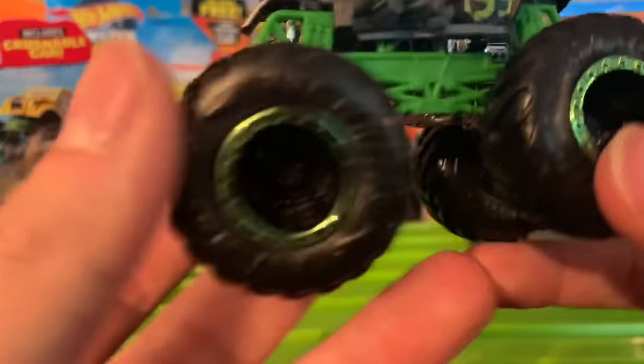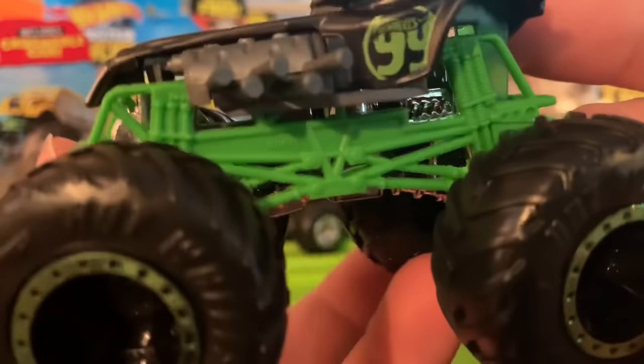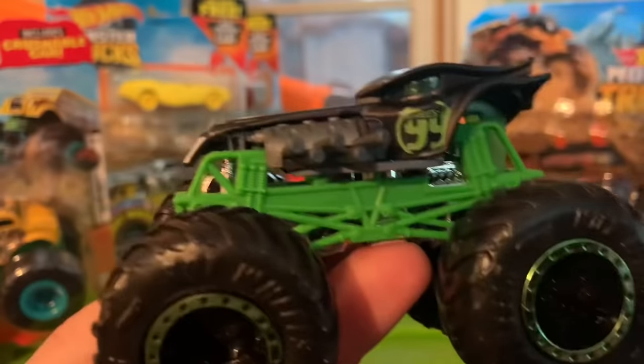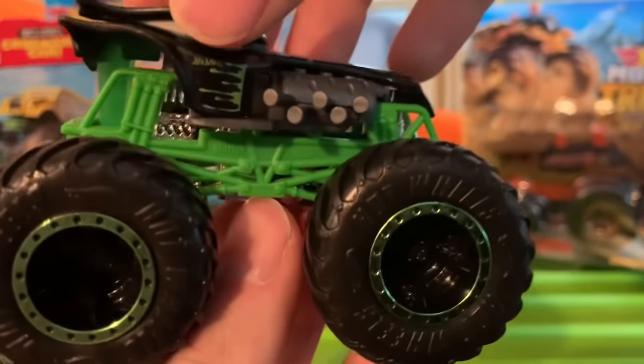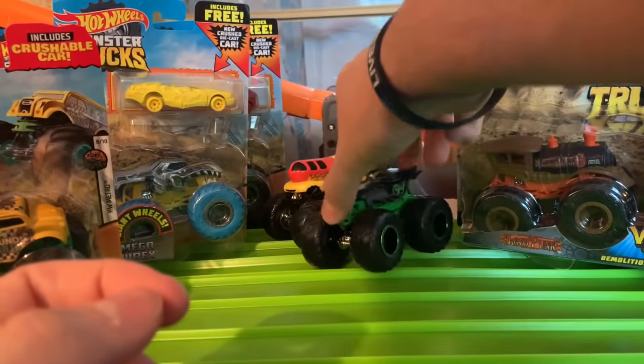That's pretty nice. Now, I know a lot of people really like the Monster Trucks from Spin Master, but I have to say, I think I'm more of a fan of the Hot Wheels Monster Trucks. I know I'll probably get crucified for saying that, but you know, that's 2020. If you have a different opinion, you're automatically a bad guy.